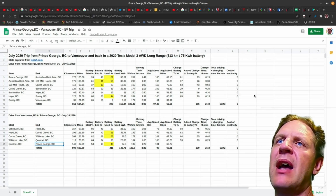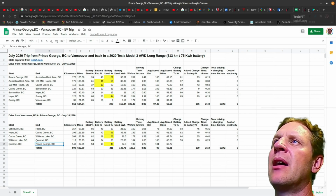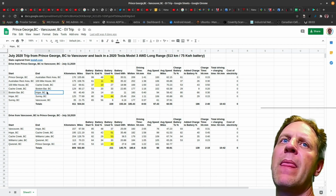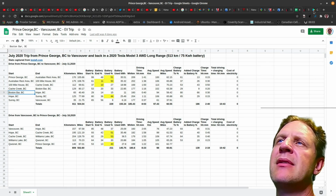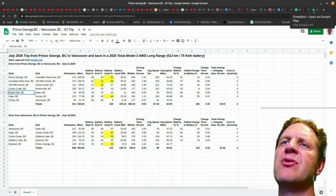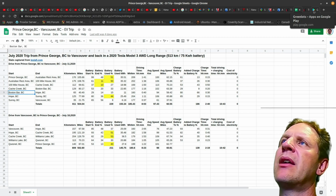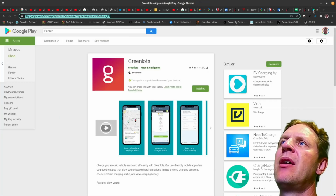And so these are all the stats. I'll put this in the link, and I will show some pictures as well. One thing I will point out is you can see here I stopped at Boston Bar, and that's an interesting one. I'll show some pictures in this video of what each of the charging stations looked like, and also show a sped up video of the drive down. I don't have video of the drive back, but I do have a video of the drive down.